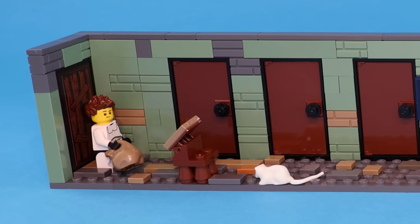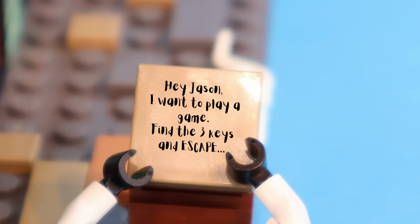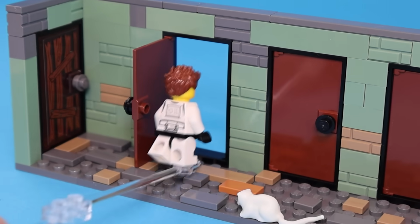To his surprise, he finds himself in an endless hallway with many doors. Then he sees a letter. Hey Jason, I want to play a game. Find the 3 keys and escape. After reading this, Jason opened the first door and entered the kitchen.